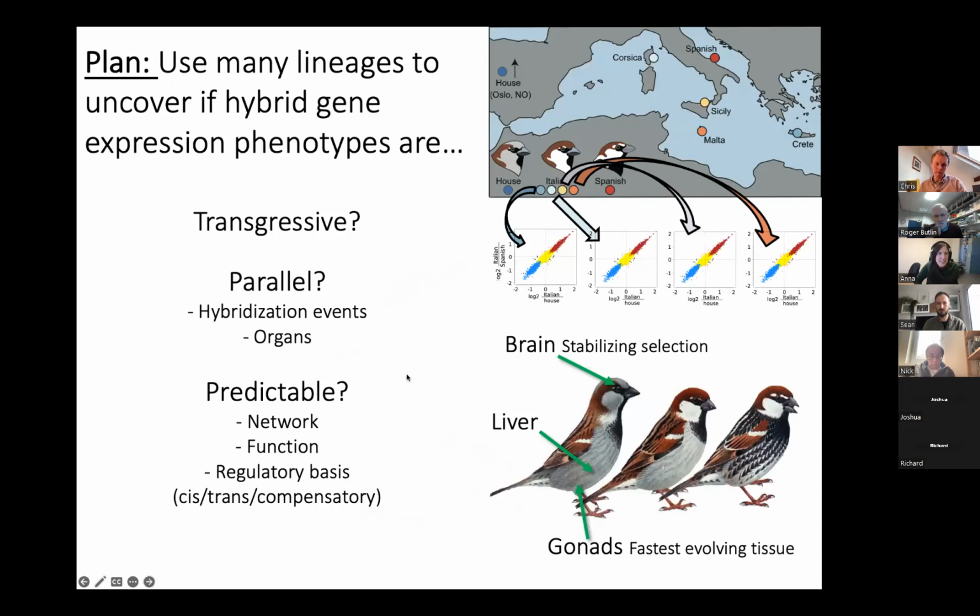So my plan would be to use many lineages of hybrid Italian sparrows to find out what gene expression phenotypes are transgressive. In particular, are there types of genes that are always transgressively expressed across all these four different lineages of hybrid Italian sparrow? And the most interesting thing to me is whether we can actually predict which networks are going to be differentially expressed or transgressively expressed, if there are certain functions of genes that are more prone to be transgressively expressed, and whether the regulatory basis can predict whether genes are differentially or transgressively expressed. So whether it's under cis regulation mainly, trans regulation mainly, or cis-trans compensatory regulation.